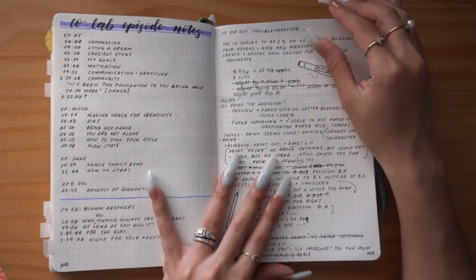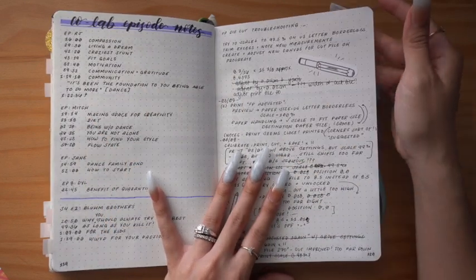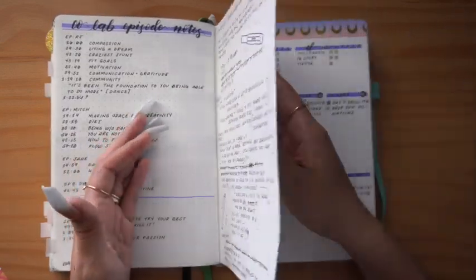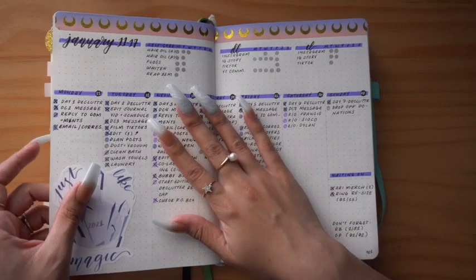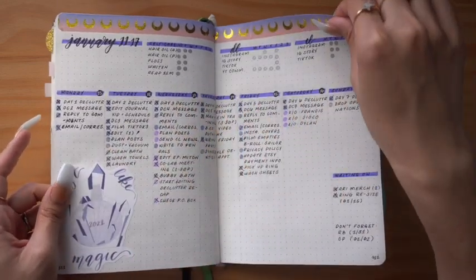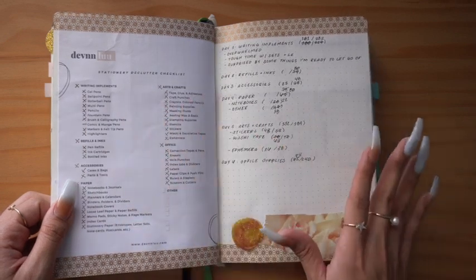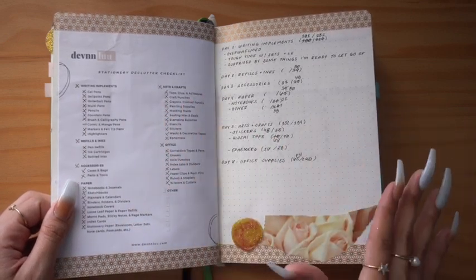I would really like to make it work, and I'm not gonna drone on about it, but I'll probably talk about it in an upcoming studio vlog if you want to hear more about that. Another weekly spread, and here is my stationery declutter checklist for when we did our stationery declutter challenge.